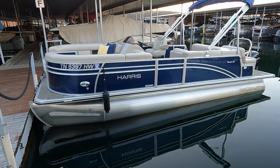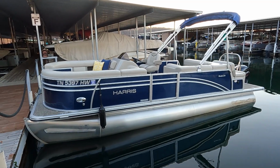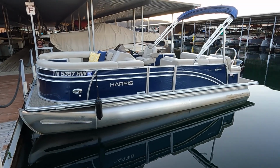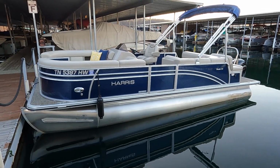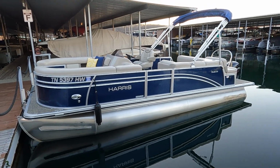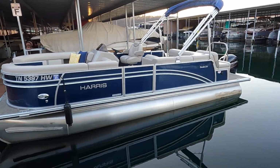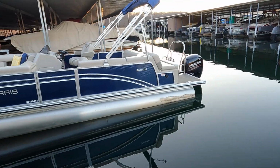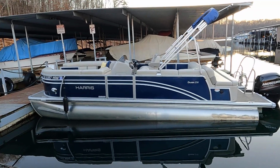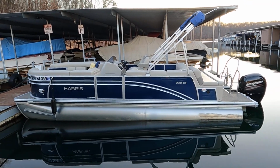And again, this is the 2019 Harris Cruiser 230 Tritoon for sale, with that 150 horsepower Mercury 4-stroke outboard motor. Again, this is a 1-owner freshwater boat, with a transferable boat warranty on it. And engine hours are not known at the time of the listing. They are stored on that outboard motor. So at a certain point, we may have those hours and have them posted at the website listing. But at this time, those engine hours are not known, but they can certainly be known.